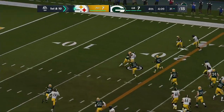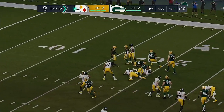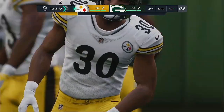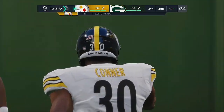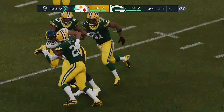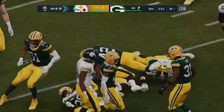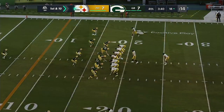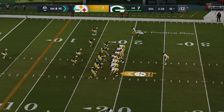Roethlisberger will hand to Connor. And inside the 20 before he's brought down. Another nice gain, 13 yards that time, and another first down. That's pretty much meat and potatoes right there, wasn't it? Just go right at him and let your big horse charge up the middle. Not too fancy there, was it? Nothing fancy at all, challenging that defense. And on that go-around, the offense won the challenge.